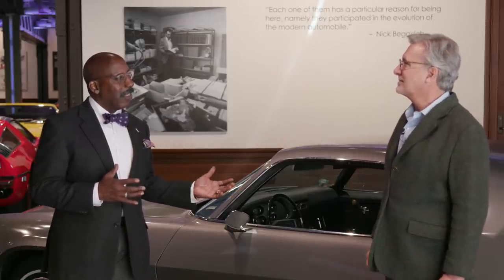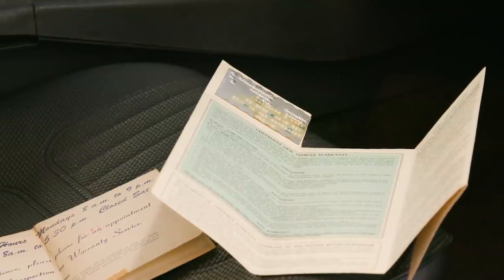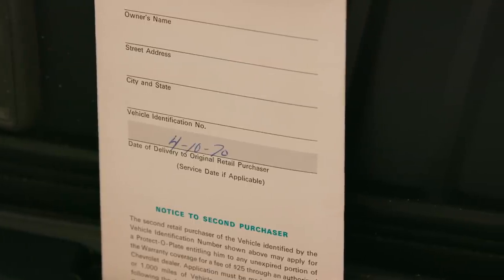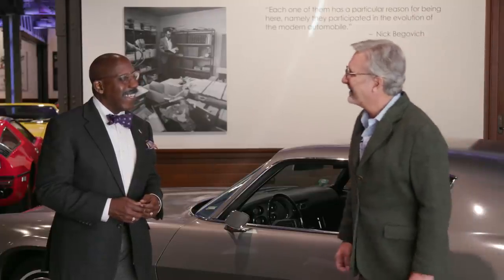In the glove box of this car is the original dealer delivery slip with her Protecto plate, the envelope for the manuals, and all of her Southern California maps, as if we've just borrowed the car from Joan Begovich for the day, and here it is. It's perfect. We'll put that on display, I think. Yeah, it's an astonishing thing.